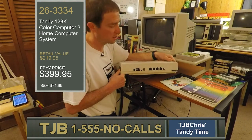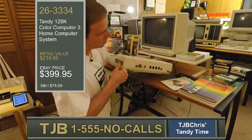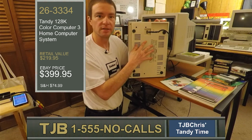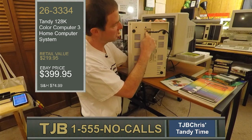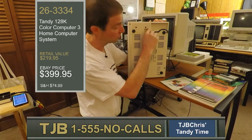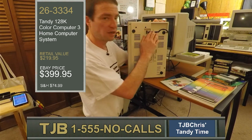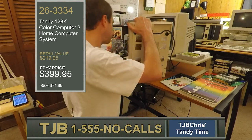TJBChris, you're thinking, where is that third display choice? Where's the CM8 plugged in? Well, folks, the best is on the bottom. The CM8 connects right here in this RGB connector built into the bottom of the machine with a separate hideaway channel to protect the cable and keep it from being unnecessarily damaged while you're operating the computer, moving it around. This is a highlight of engineering, promoting longevity for your color computer investment.